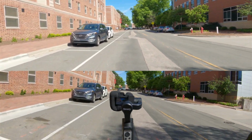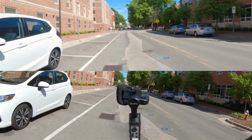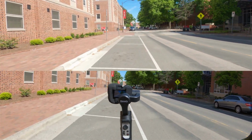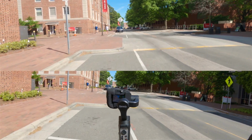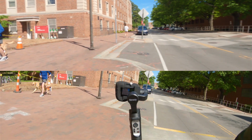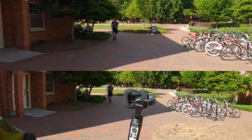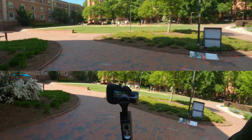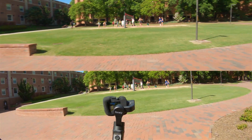All right, everybody, here we go. It's about 65 degrees and a beautiful sunny day today. Beautiful day to ride the bike. It's the volleyball court.